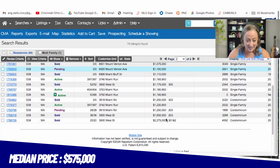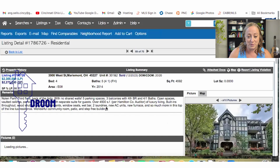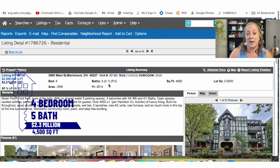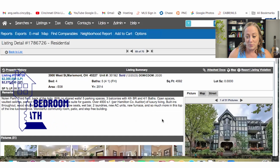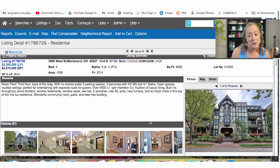Those range, like, let's look at this one that sold for $2.3 million. It was a 4-bedroom, 5-bathroom, about 4,500 square feet. So this is no normal condo. It's called a condo, but it's like a single family home. It's just connected. So they're connected condos.